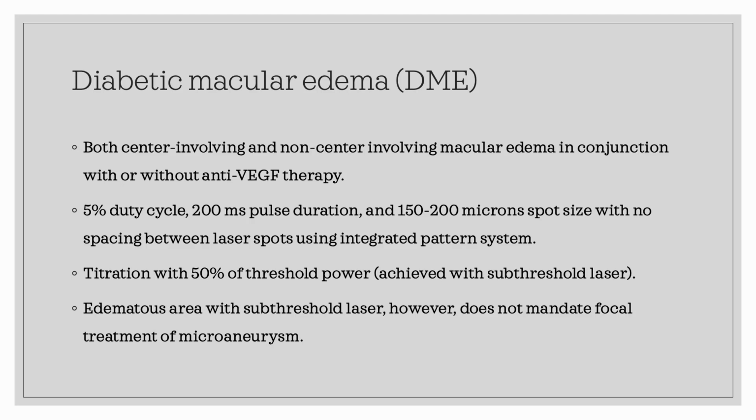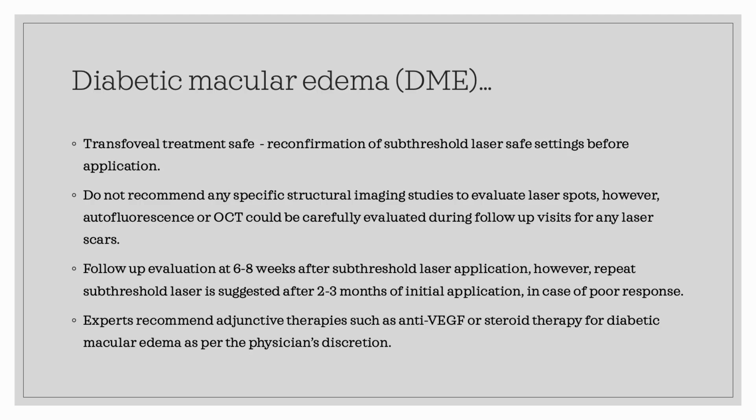We recommend subthreshold laser application to the edematous area. However, we do not mandate focal treatment of microaneurysms. SOLS experts believe transfoveal subthreshold laser treatment is safe after reconfirming the laser settings, which should be for subthreshold laser. We do not recommend any specific structural imaging studies to evaluate laser spots. However, autofluorescence or OCT could be carefully evaluated during follow-up visits for any laser scars. Follow-up evaluation is at 6 to 8 weeks after subthreshold laser application. However, repeat subthreshold laser is suggested after 2 to 3 months of initial application in case of poor response.